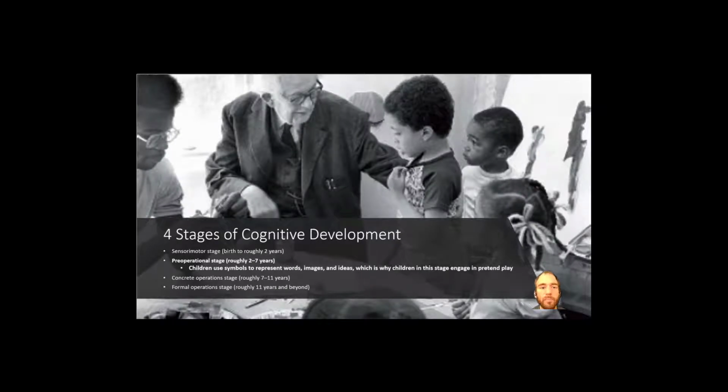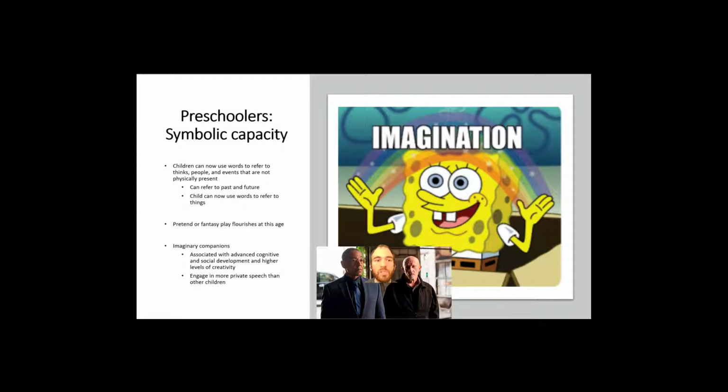So continuing with our boy Piaget, we're now entering the pre-operational stage. Children use symbols to represent words, images, and ideas, which is why children in this stage engage in pretend play. Preschooler, symbolic capacity. Children can now use words to refer to things, people, and events that are not physically present. Can refer to past and future. Pretend or fantasy play flourishes at this age. Imaginary companions associated with advanced cognitive and social development.